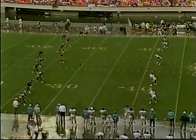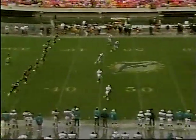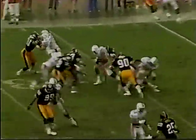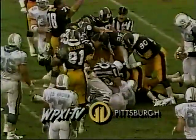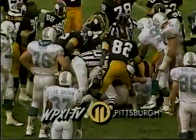Stay tuned. Hampton and Fa'aola are back deep. Pittsburgh Steelers lead the Miami Dolphins now 24-14. Hampton out across the 25. Fumble, and the Steelers say they have it. He fumbled it. All right, they have to unravel.